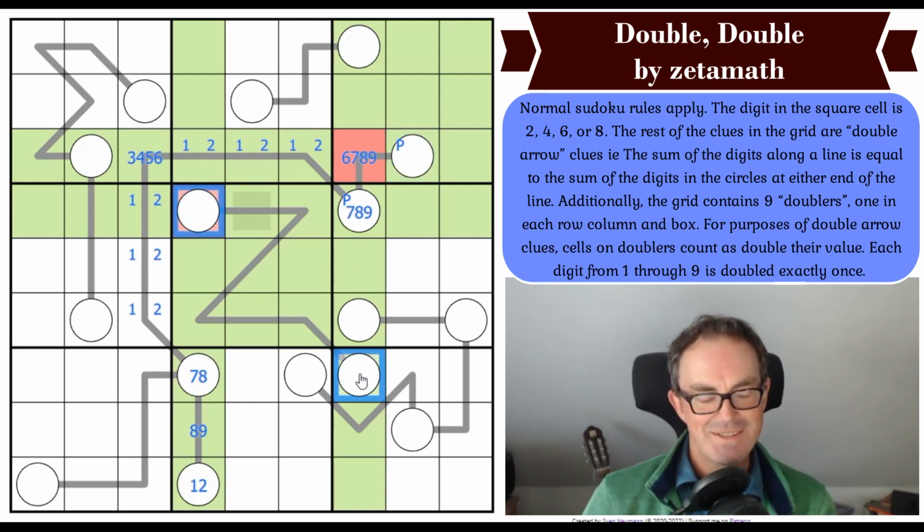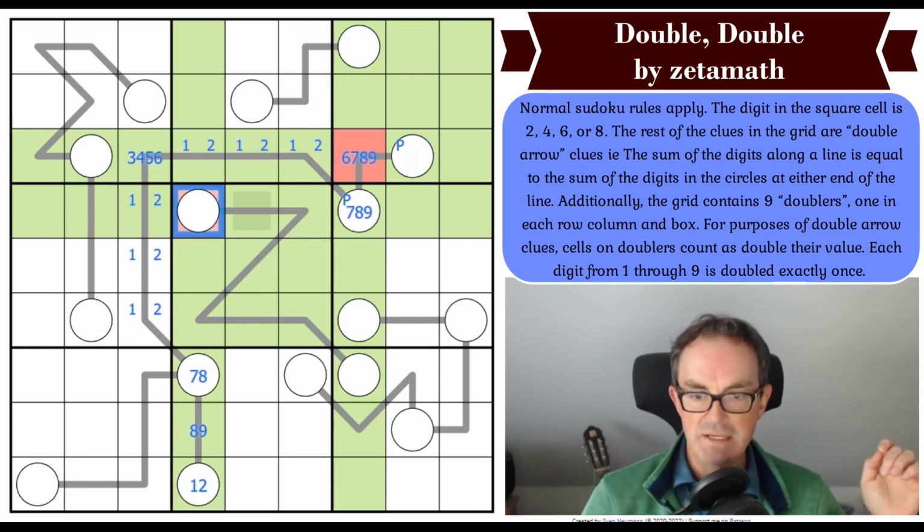These 2 digits now have to be... We know they're adding up to at least 21, and we've only got one doubler to play with. So if this was 9, which is the most it could be, this would have to count for 12 at least, which means it must be doubling at least 6. So that is at least 6. 6, 7, 8 or 9.